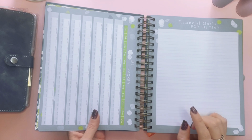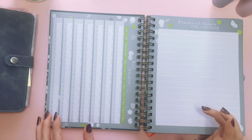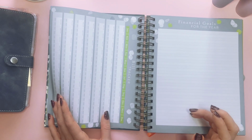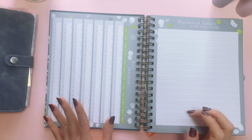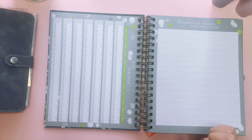My car insurance, I'm obviously going to start paying that yearly from May. So, you know, I'm going to use it for a few months and then it's not going to be used again. So I don't know if I'll use it for my direct debit bills, or if I'll just use it for something else. I'm not quite sure.